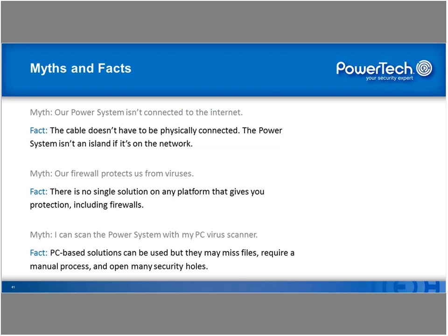As I mentioned, thinking your system isn't connected to the internet, yeah, it may not be physically connected with a single cable, but it's not an island typically if it's on your network. So the network is connected to the internet, your system's connected to the network, therefore you have some of that risk.